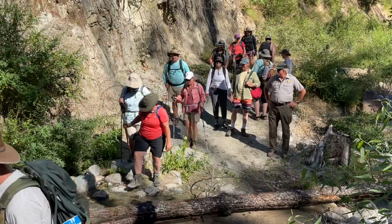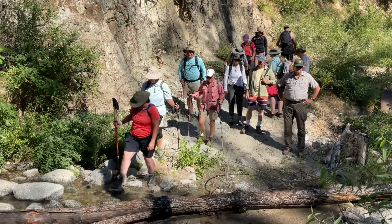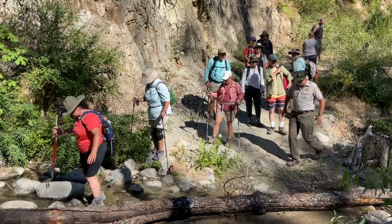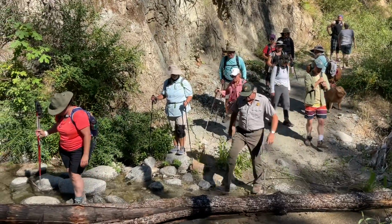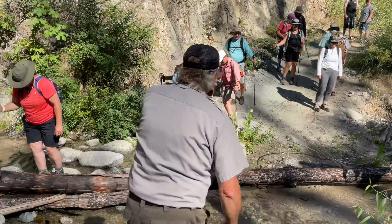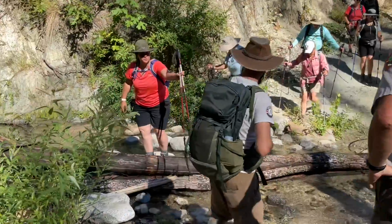Just like you did. Yeah. He's got flip-flops on. All right, so this is a good spot to do a little talk on debris flows, which I will facilitate here. You hold these for me a moment.